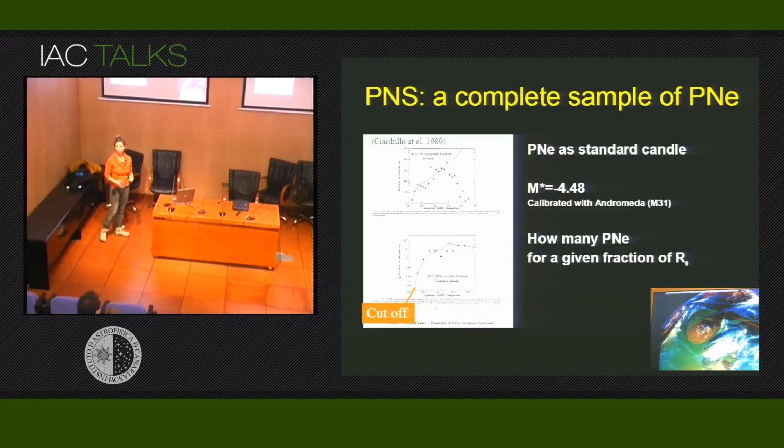And for our purpose, this is really good, since it gives us the opportunity of determining how many planetary nebulae we expect inside a certain fraction of the effective radius. And so we can both know how many hours we need to observe a galaxy in order to have a good number of planetary nebulae, and also whether the sample of planetary nebulae we have found is complete.